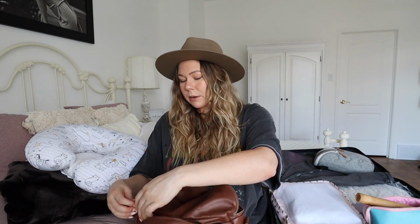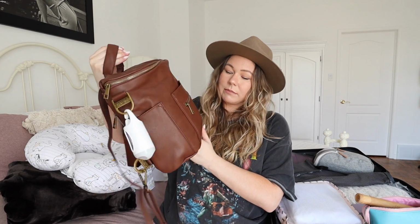And by the way, this diaper bag is from Fawn Design. I really love the color. I love it. It's the mini one. I felt like it was perfect for the hospital because I already have a lot of stuff in here. And then the last things I will be bringing are a breastfeeding pillow.